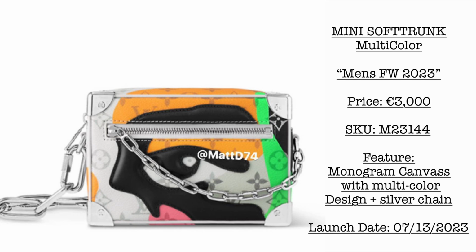Then we have the mini soft trunk multicolor. Price is 3,000 euro. So we have the SKU here. So it features the monogram canvas. It comes with the multicolor design finish and it comes with silver chain link detail.